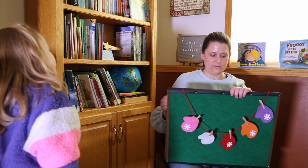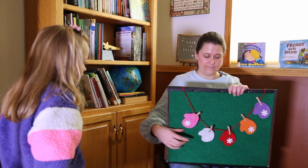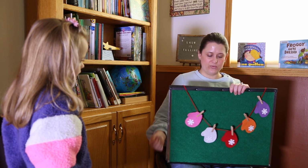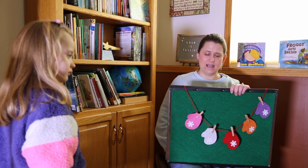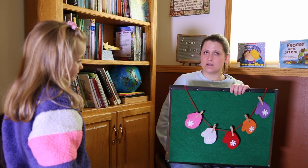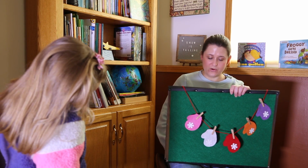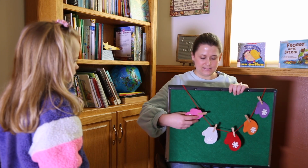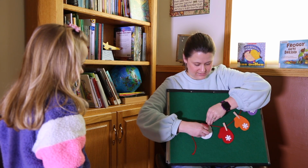Okay, so 5 warm mittens hanging on the line. The first one said, "We sure look fine." The second one said, "It sure is cold." The third one said, "I am getting old." The fourth one said, "I hear someone near." The fifth one said, "Soon we will be warm. There's nothing to fear." Then pluck went the mittens. Whoops. Pluck went the mittens off the line.